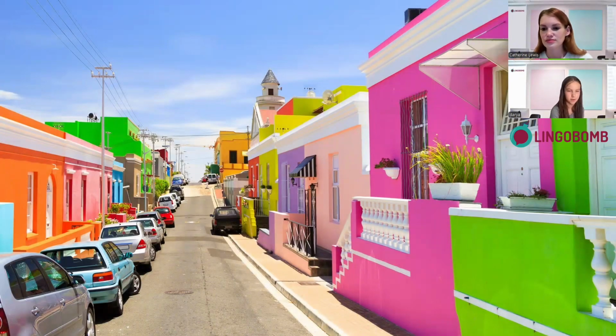What about this one? A lot of rainbow houses and cars. Exactly. This is one part of town, not all of Cape Town looks like this. One part of town looks like this, where every house is a different color and there are lots of narrow streets. And lots of cars. Very busy city.